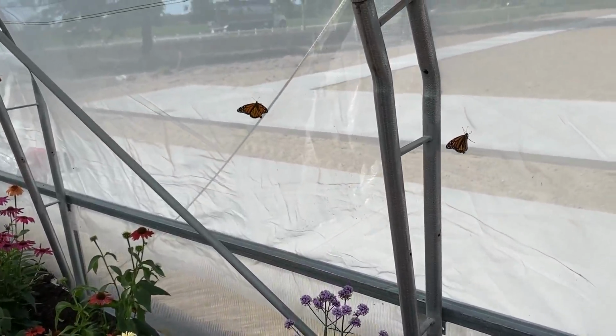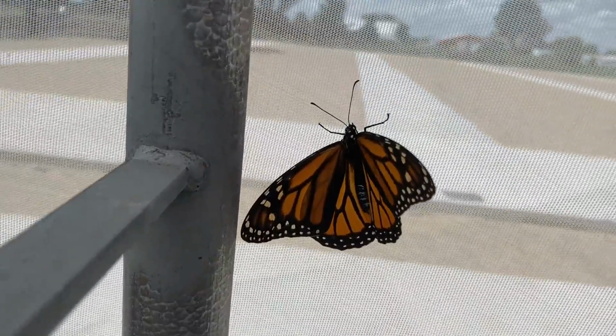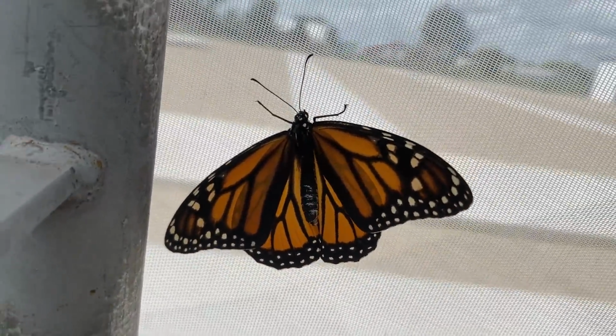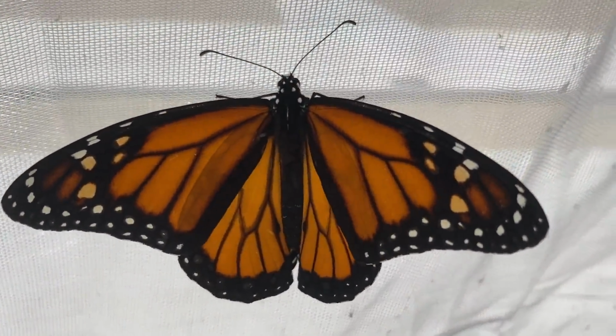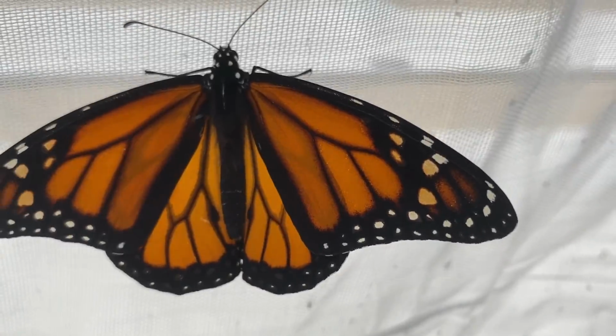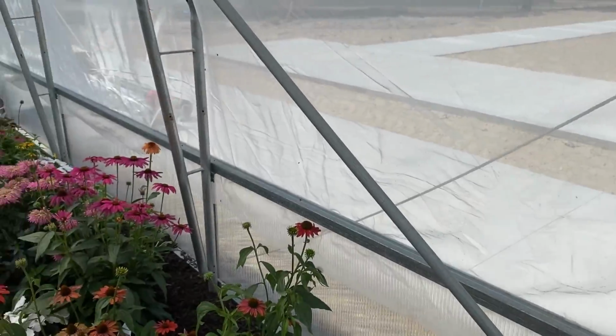Go in and take a little closer look here since we're fairly close to the butterflies. So this one here, this is a girl. And this one here, if it will stop long enough, is a boy. The boy has the circles kind of down there at the bottom of those two inner wings, and that's how you know the difference between a boy and a girl on the monarch butterflies.